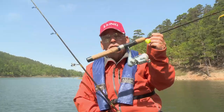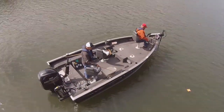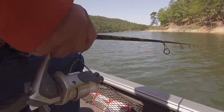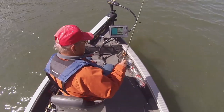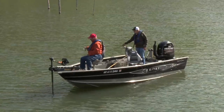If they don't hit the float rig, we'll usually go to a tight line rig. This is 4-pound test, about a 7-foot, a little bit stiffer rod because you're going to have it in the brush some. Two good techniques to catch big crappie in the springtime.